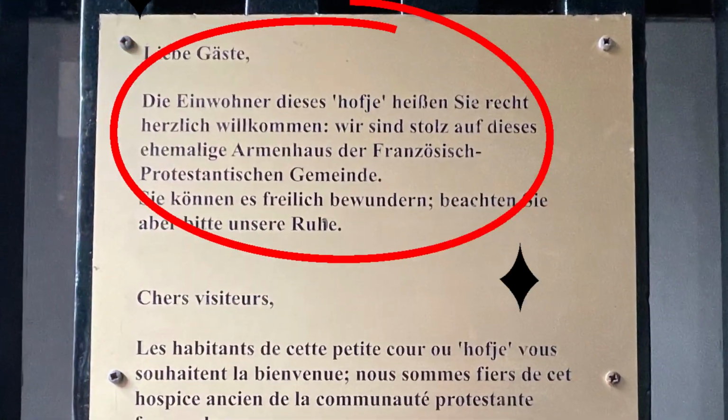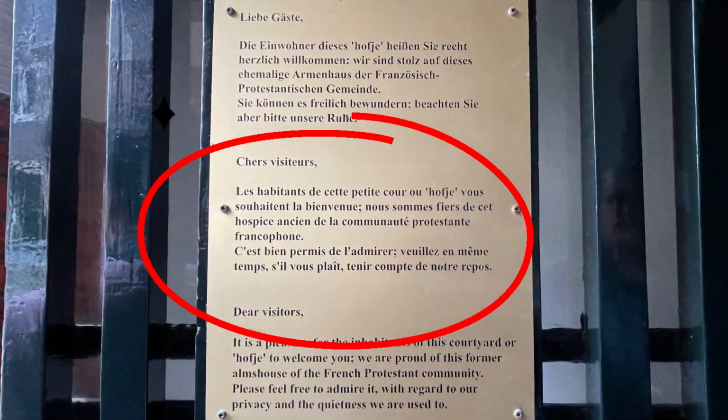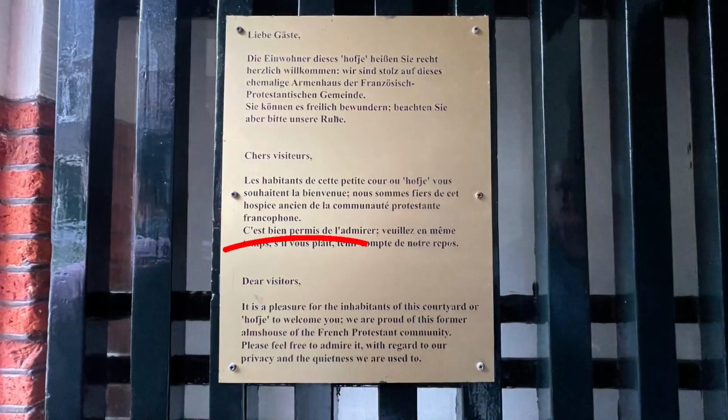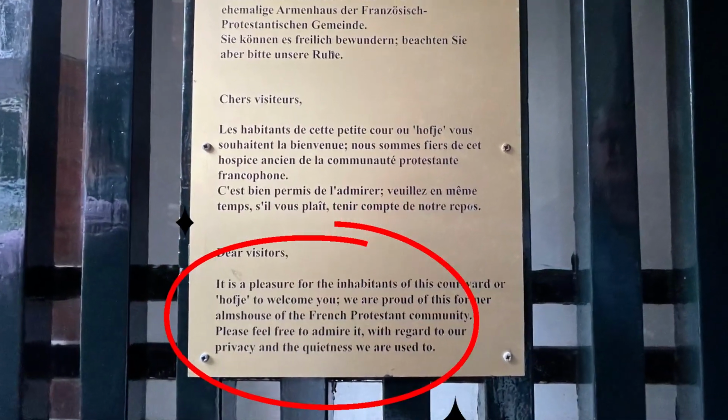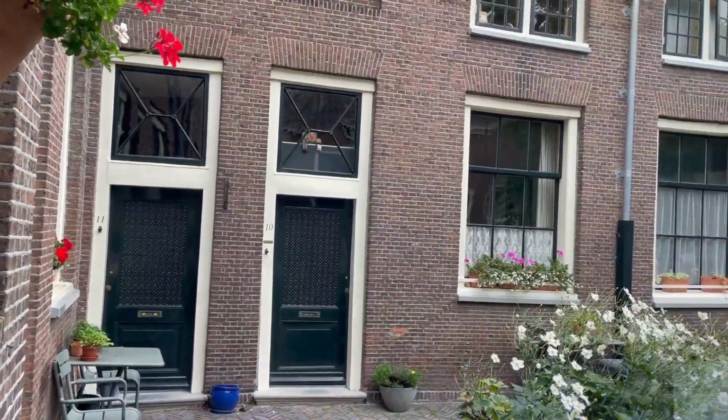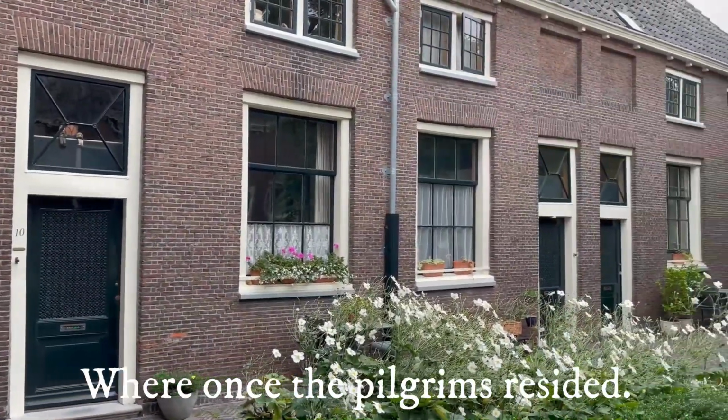Last year, there was a most interesting documentary on television regarding the pilgrims and their story, and it really did spark interest for me to want to know more. So a visit to Leiden was on the cards.